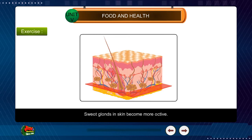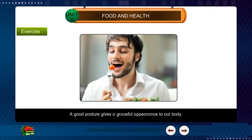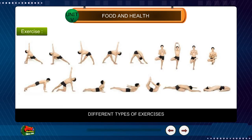Sweat glands in skin become more active. Exercise also helps the nervous system by supplying extra blood to the brain. A good posture gives a graceful appearance to our body. Different types of exercise.